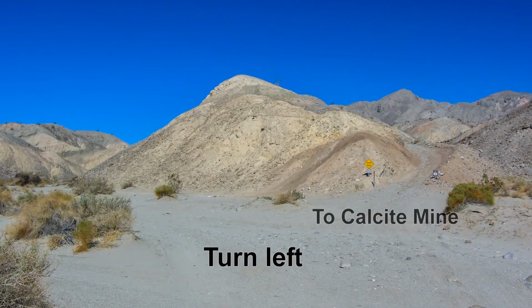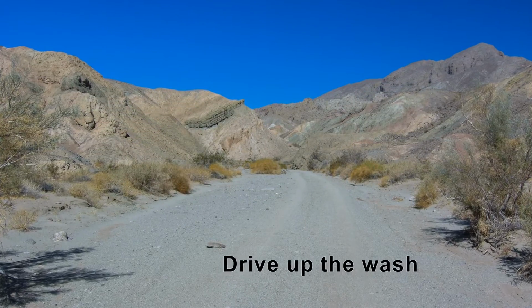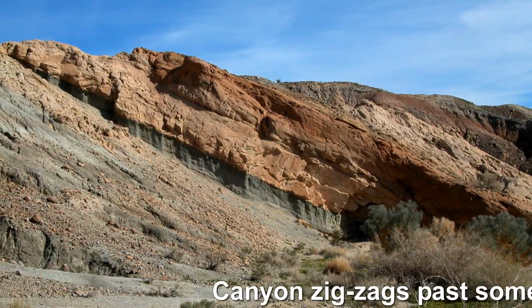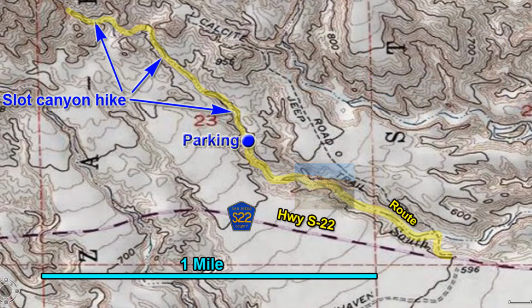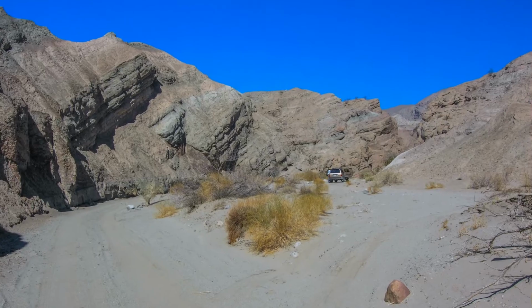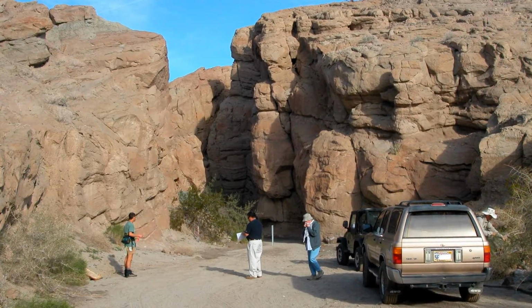After descending the first hill, turn left at this wash before the road begins climbing to the mine. You'll pass by some colorful geology. On the map, parking shows where the wash ends and the narrow canyon begins. This is what the parking area looks like. Be careful not to block other vehicles.